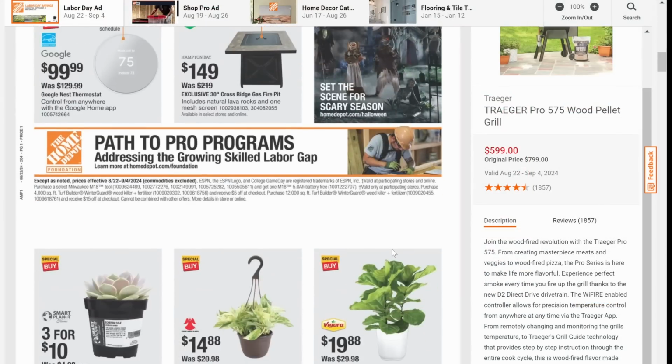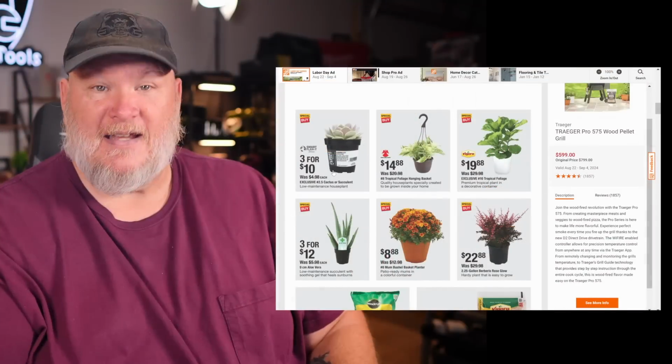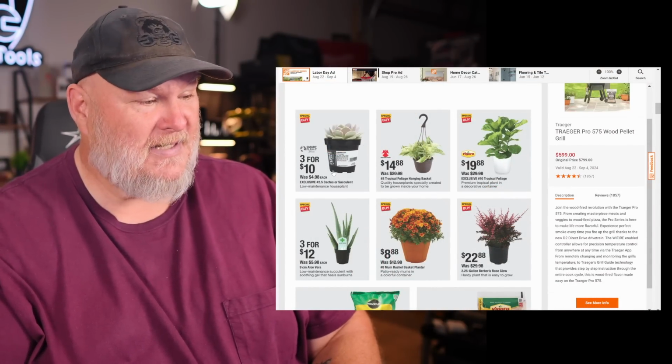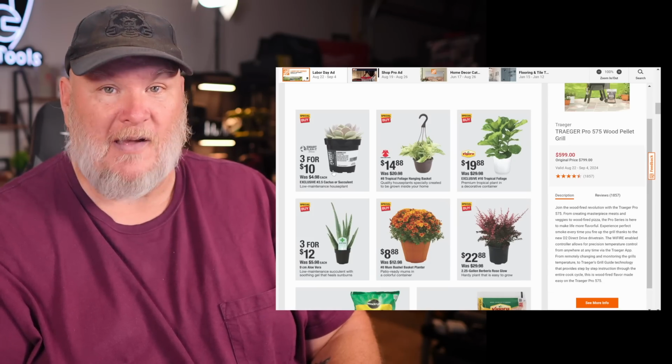Let's keep going here. We got some hanging plants. I love the succulents. They look like fake plants. You can treat them like fake plants because they're pretty hard to kill. And trust me, brother, I have tried. Let's see here. We got the aloe vera plant. That's if you're down in the southern states, having an aloe plant around.